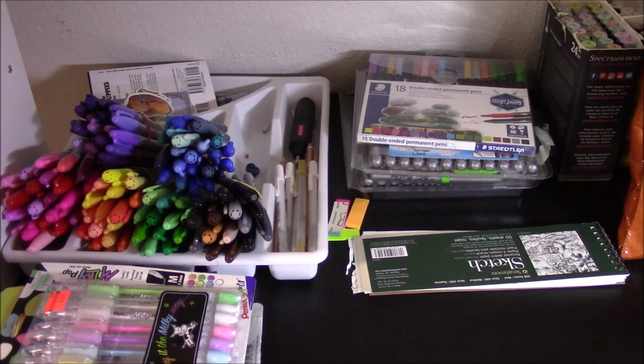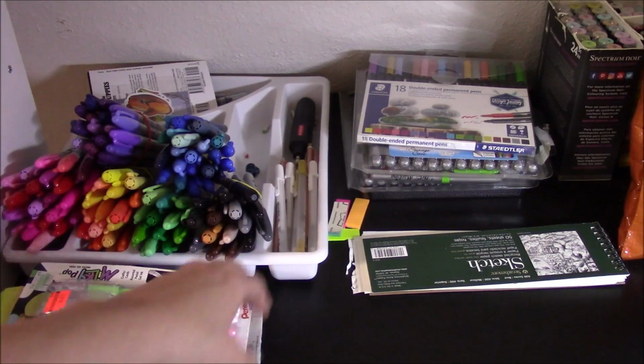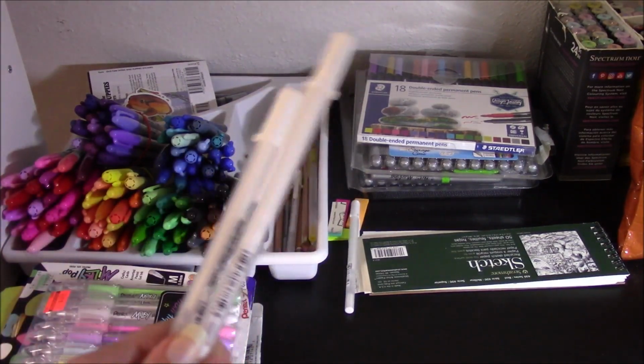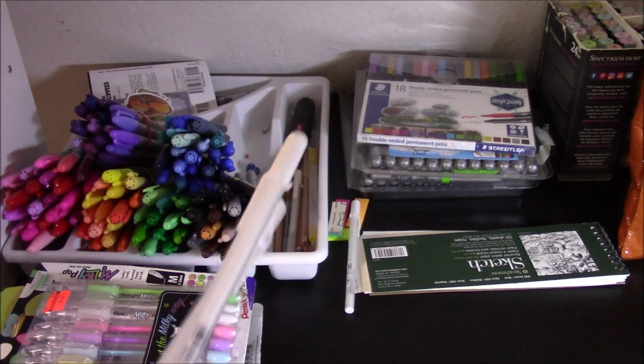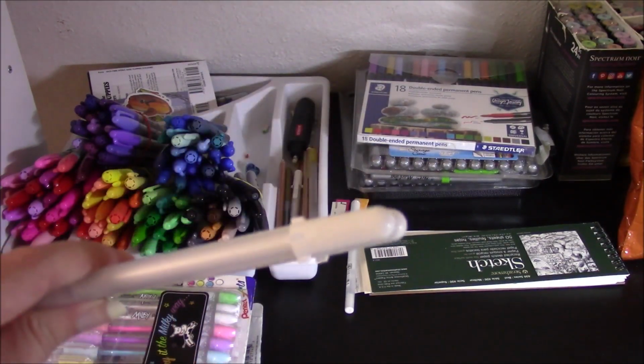In the back, in the very far corner back there, are some little sticker books. And in the front right here, I have some assorted gel pens. These are the white Jelly Roll. I need to try the Uniball. That's what they're called, right? The Uniball Signo white ones. I need to try those.